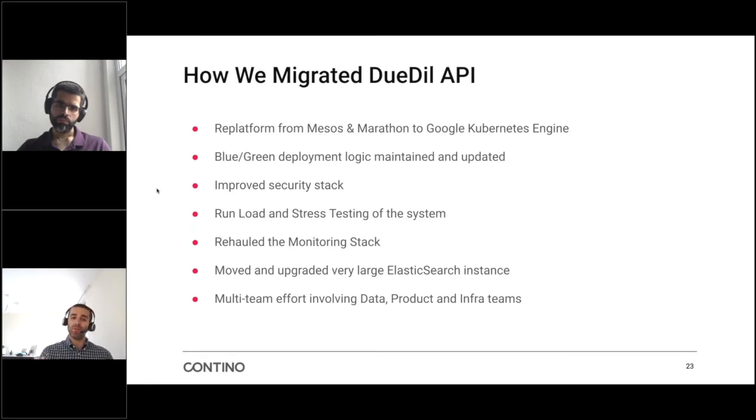DueDil had a blue-green deployment logic, which is common in a lot of banks. We maintained that logic by transferring the way in which we were doing it, moving it from a custom stack that DueDil had into a standard deployment with Helm and GKE. We improved our security stack significantly. I cannot enter details, obviously, but we have a significant level of protections, and we have defense in depth right now that protects the application from a lot of threats.